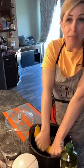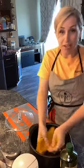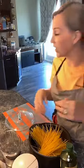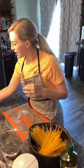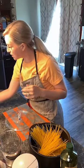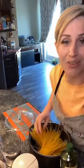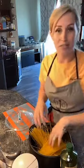If you don't have a Pampered Chef rock crock, you can cook this on the stove with your vegetable broth. It says to cook it on the stove for 8 to 10 minutes until the pasta is tender. So if you don't have a rock crock, don't fret. You can still do this recipe with me. Hello, Laura.